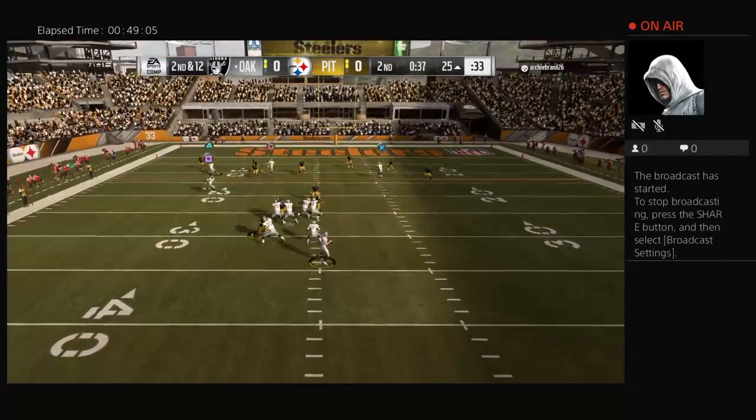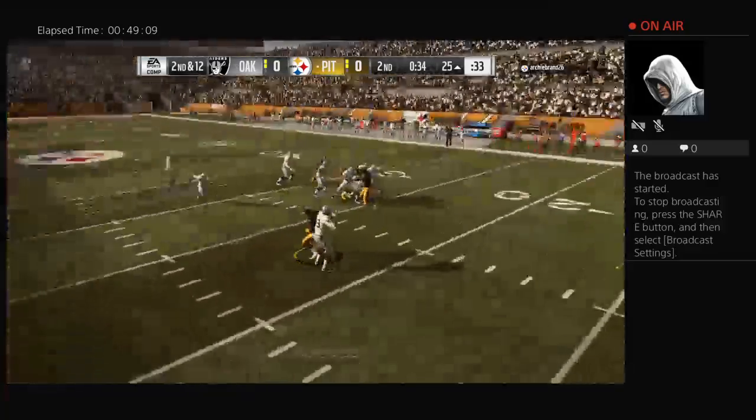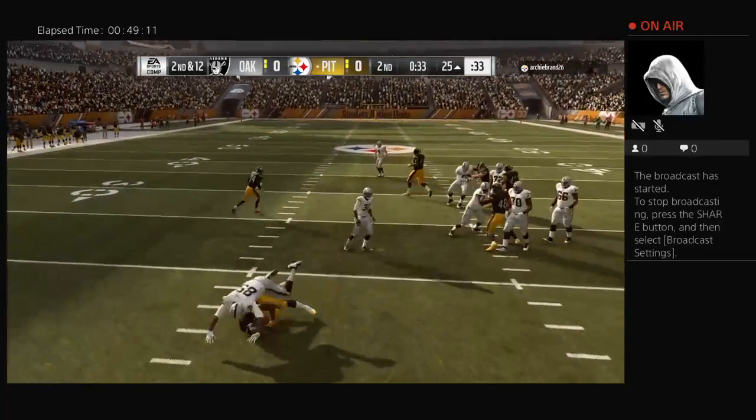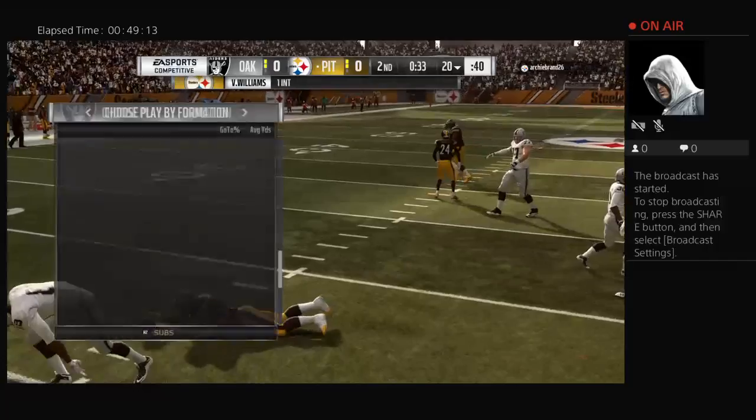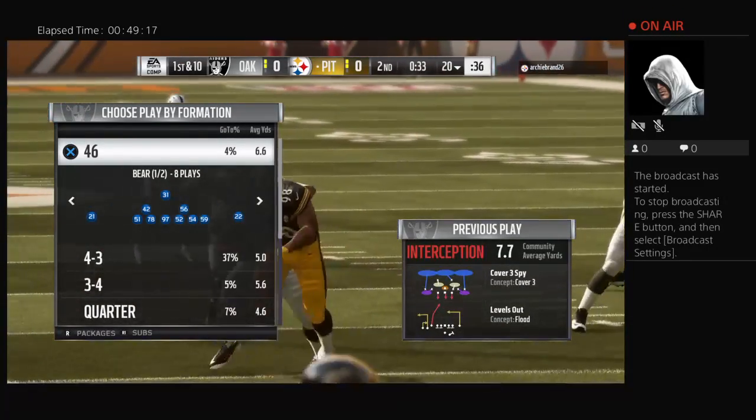Carr to throw on 2nd down. Looking for Cooper, and it's intercepted. Picked off at the 22. And a big turnover there as his guys will get the football back.